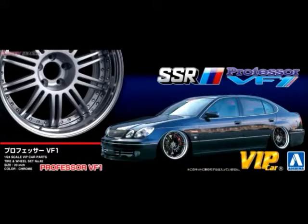And speaking of which, Aoshima put out some kits this week, 2 reissues, both of them Best Car Vintage fodder, as well as 3 sets of wheels. The wheels are January runs, so we'll do the wheels first. Not a big surprise if you really follow what Fujimi does necessarily. SSR Professor VF1s. These were the custom wheels that came in the Crown Athlete kit.